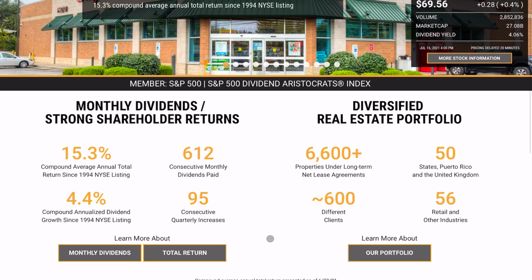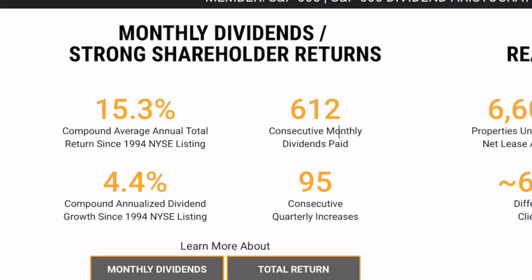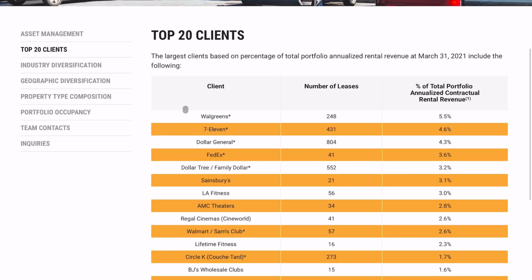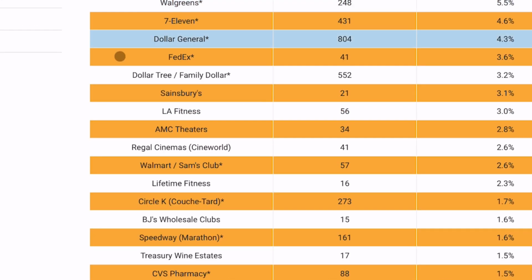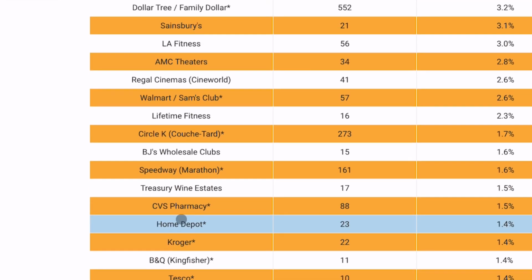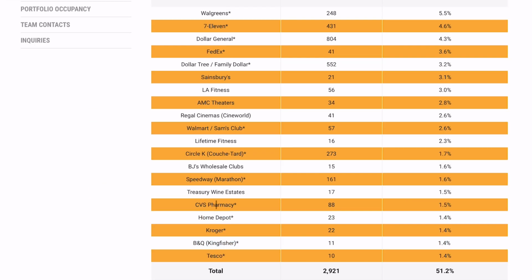In fact, on their website, they kind of flex a little bit and show off. So they have 612 consecutive monthly dividend payments, and they have a 15.3% compounded average annual total return since 1994. So it's a simple and effective business model, and we can take a look at their top 20 clients. And these are all names that you probably recognize and buy things from, which is a pretty good sign. Companies like Home Depot, CVS, BJ's, Lifetime Fitness, they're probably not going to have a hard time paying their rent.